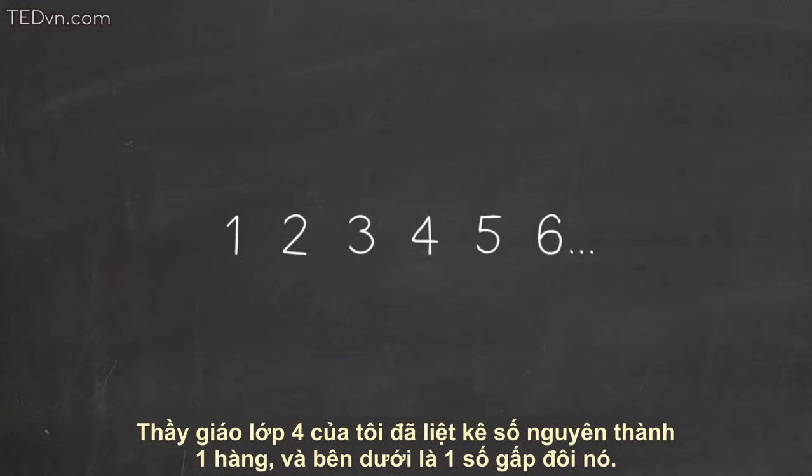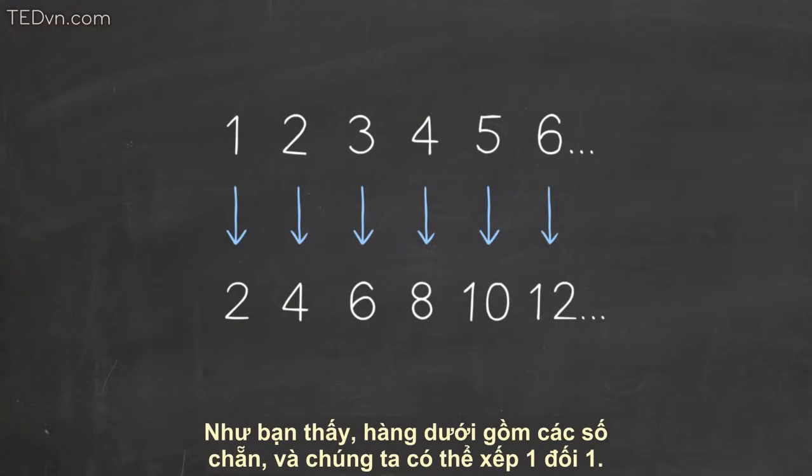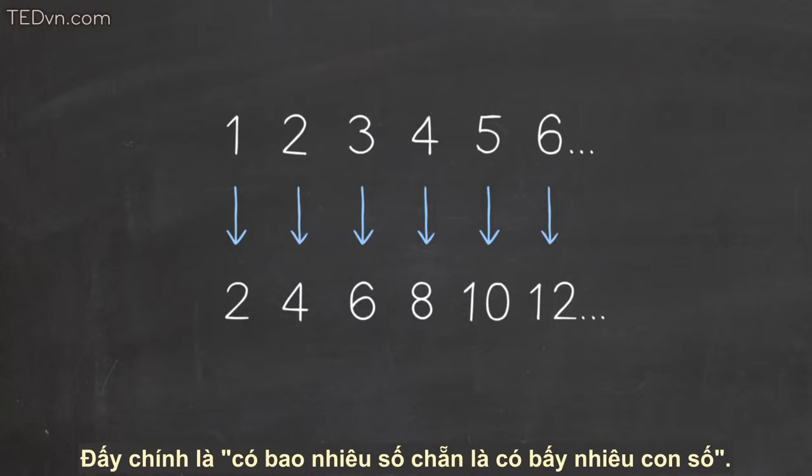So my fourth grade teacher showed us the whole numbers laid out in a row, and below each we have its double. As you can see, the bottom row contains all the even numbers, and we have a 1-to-1 match. That is, there are as many even numbers as there are numbers.